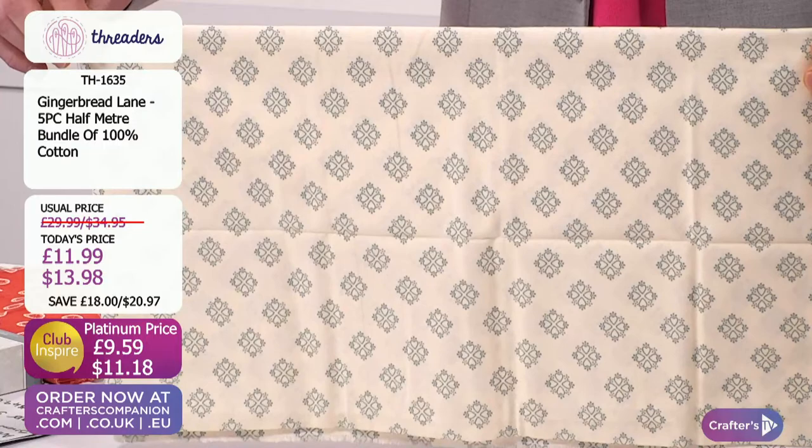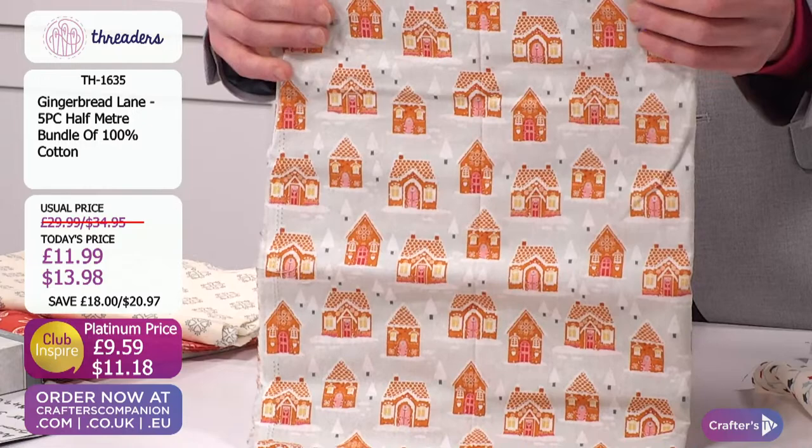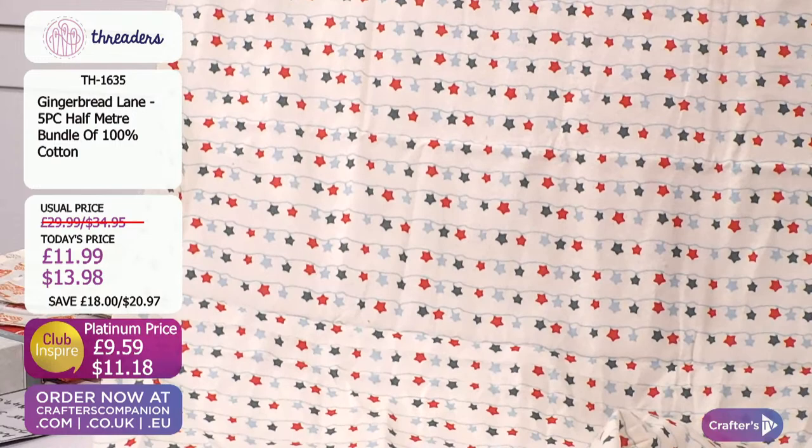We've also then got the houses, which I say are houses. I love that kind of light duck egg blue right in that backdrop there. And then we've also got Superman. We've got the stars. I love the fact that we've just made up new names just for everything. Completely made up names for these ones here.